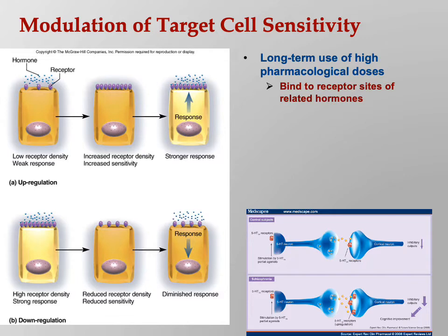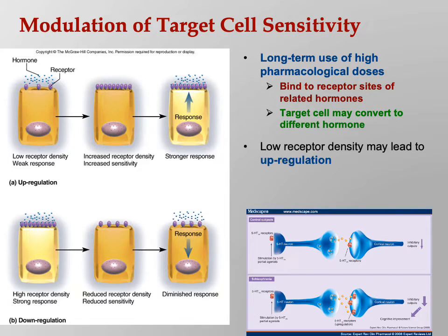So what can happen is then sometimes that hormone will start binding to the receptor sites of related hormones, all right? So steroid hormones may cross-interact when something like that happens. Target cells can convert to a different hormone. This is why high chronic levels of hormones can produce some weird effects because your body starts changing in response to the high levels. Low receptor density may lead to upregulation.